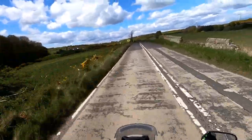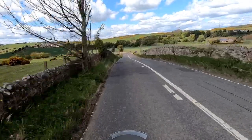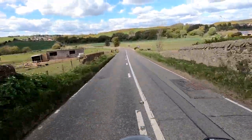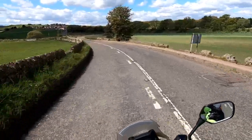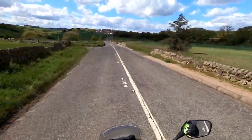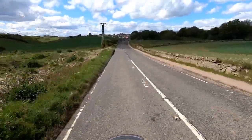Now then, we've got a sign on the left hand side indicating to us there's a left hand bend with a junction on the near side. So we've got to watch for cars, entrance, exit point. Rider moving over to the right hand side. And now you can see the road beginning to straighten back up again, and you can see houses in the distance, a clear indication that we're probably coming into a built-up area.